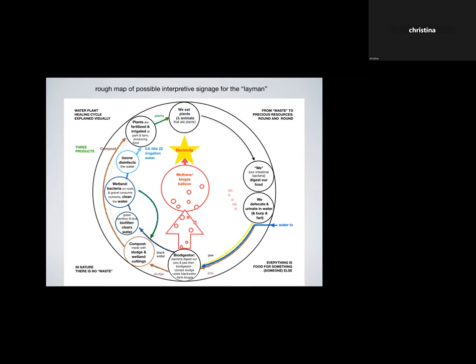Then the sludge gets removed periodically and composted with the wetland plants. Like, you have to trim and prune the wetland plants periodically. So those are composted together, and then those are used to grow more plants for food.